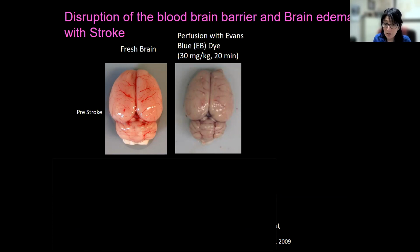When we see these signs and strokes, which we've been studying for the last 10 years, for me 15 years, you could actually tell that they have developed stroke. Those are the times in which we call them a post-stroke animal. So as you see here, when we have a pre-stroke and post-stroke animal, our question is, what is occurring in the brain that is causing these stroke symptoms? The main thing being, of course, blood-brain barrier disruption and brain edema that occurs with stroke. So here we have an example of a pre-stroke animal.